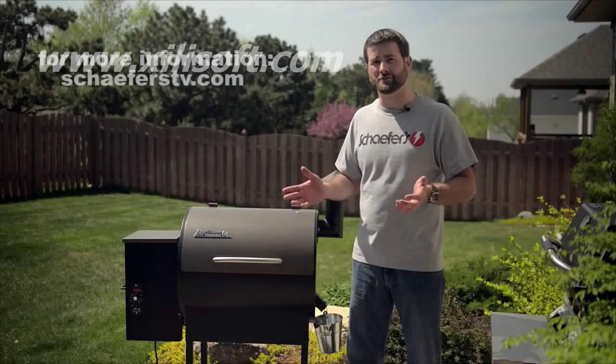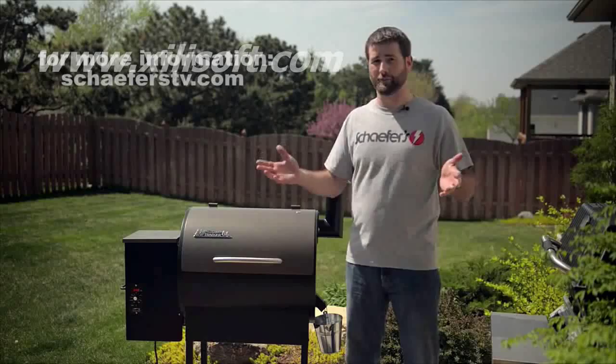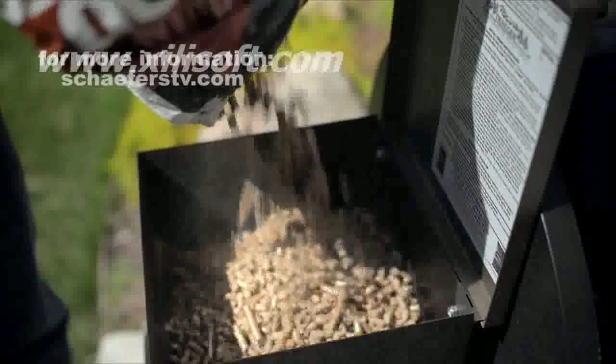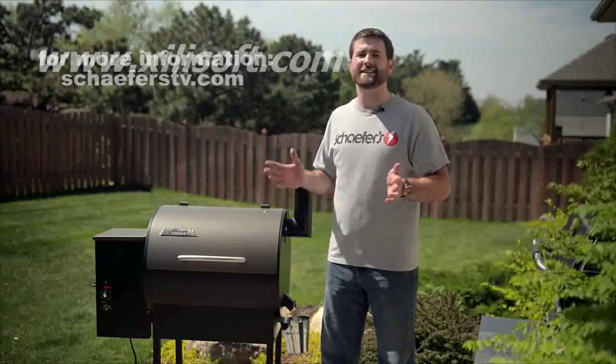So you're not having to worry about feeding charcoal, feeding logs, or anything like that, or is there enough gas in the tank to finish this cook for all the people that are here today. You put your pellets in the hopper and you're good to go, whether it's a short cook or a long cook. The best thing to know about Traeger is it's easy and you get great results.